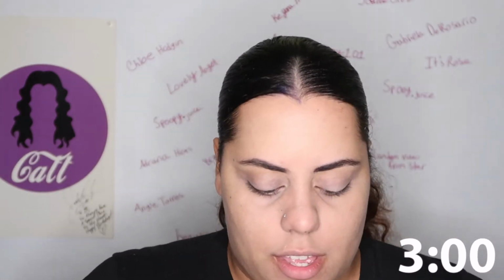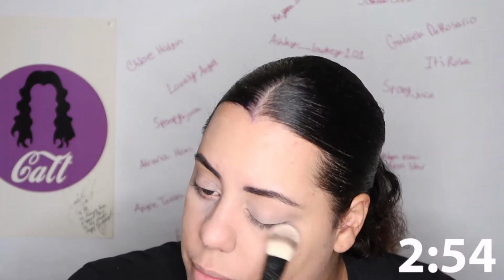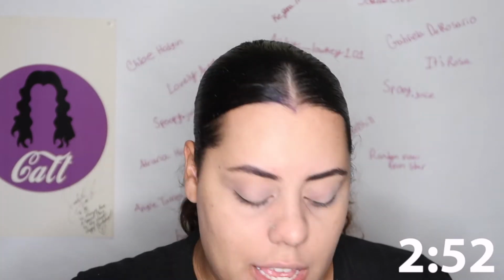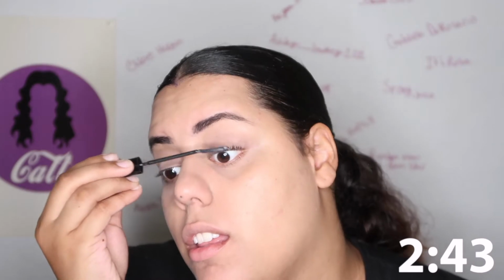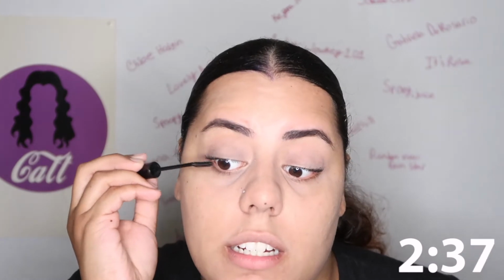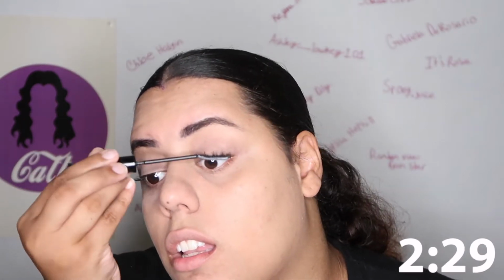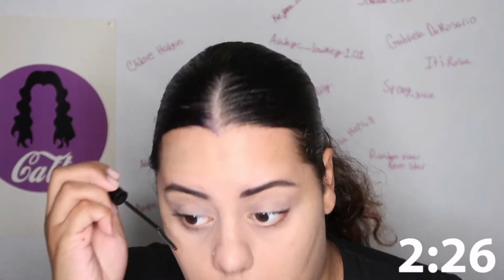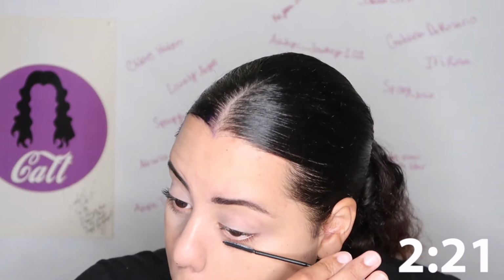All right, now I'm going in with my HG powder, and I'm setting my lid, and this is just to open up my eyes and brighten them. And I'm going with my Telescopic in Carbon Black. All right, lower lash line. Lower lash line.